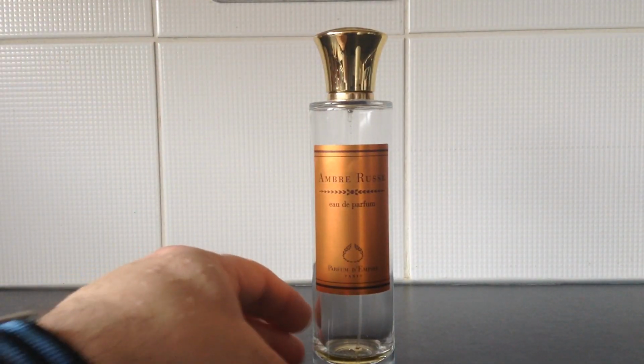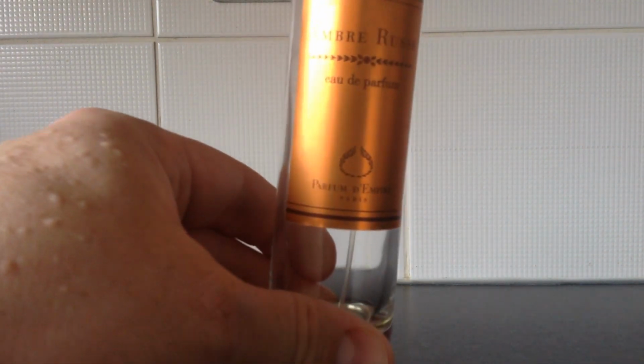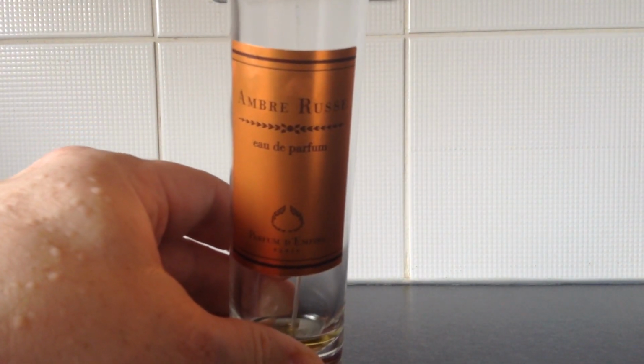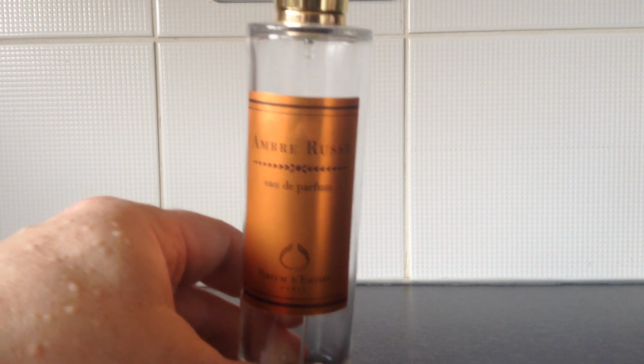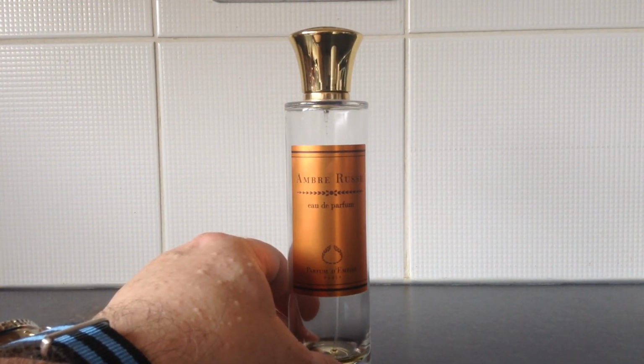So on with the fragrances. The first one is from a house that really doesn't get talked about very much. The house is called Parfum d'Empire. You can see there, the fragrance is called Ombre Rose. It stands out against any other fragrance in this house. I don't think they've done anything that comes close to this.